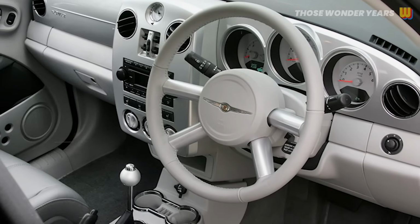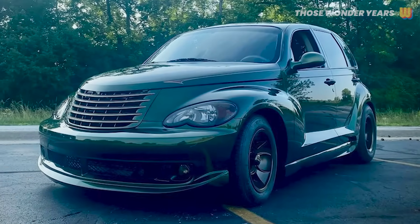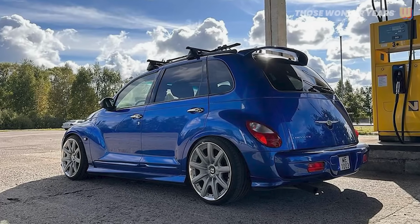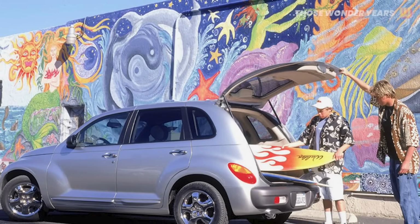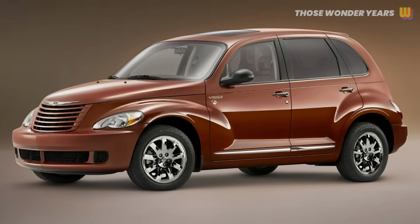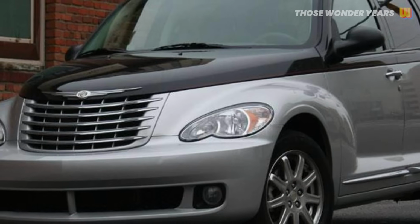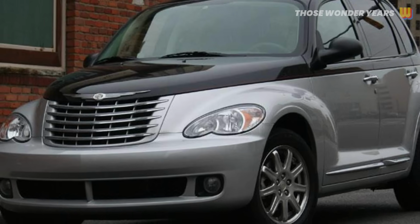Inside, cheap plastics and questionable ergonomics made it clear that Chrysler had cut corners wherever possible. And then there's the design, a love it or hate it aesthetic that quickly fell out of favor. What started as a quirky novelty soon became a rolling punchline, cluttering used car lots across America. Even worse, its resale value plummeted, making it a regrettable purchase for many unlucky owners. By the time Chrysler pulled the plug in 2010, the PT Cruiser had become the poster child for automotive misfires. Today, it is remembered as a car that tried too hard to be different, but ended up being all the wrong reasons one would ever need a car.